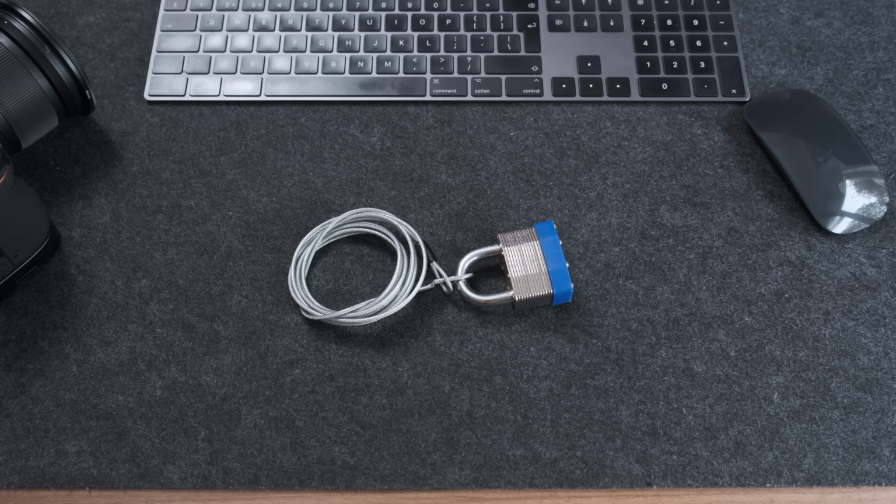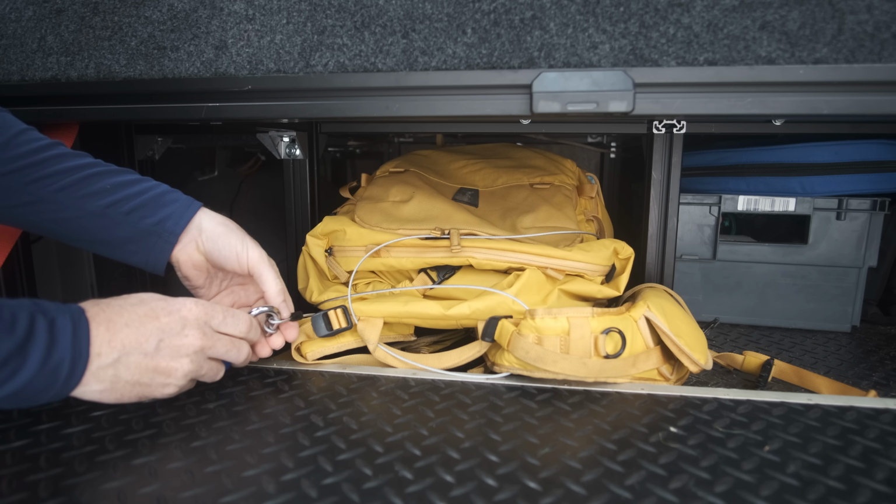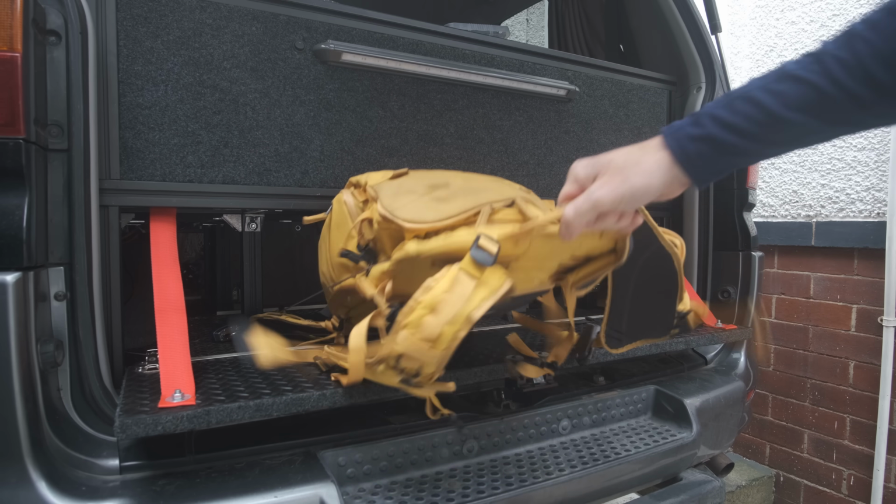A simple cable wrapped around my camera bag, through my laptop sleeve, and around the metal frame of my bed in the van. And if a thief was to grab my bag and try and dash off, it would snag, and then the idea is that hopefully they would just panic and bolt. So it's more of a deterrent than anything, but certainly gave me extra peace of mind when traveling in the van with so many valuables.